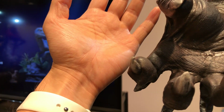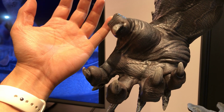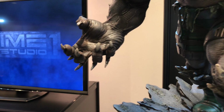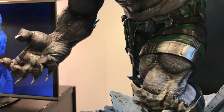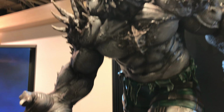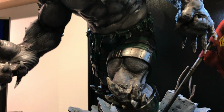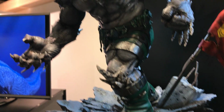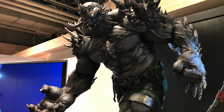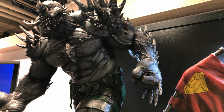I mean, look at my hand, and look at his hand. It's almost the same size. Come on now. So it's huge. You look at it, it's almost like the height and size of a small boy. The statue here is huge, but done very nicely. I can't think of any other statue that is a better pairing to Superman than Doomsday.